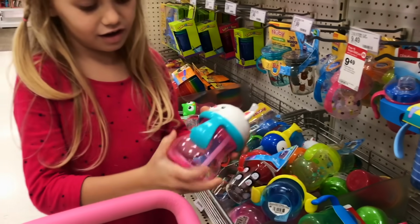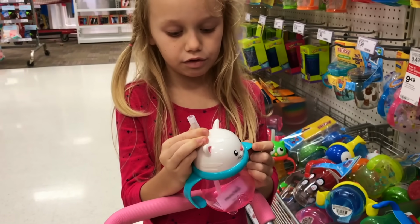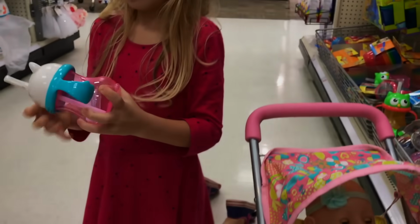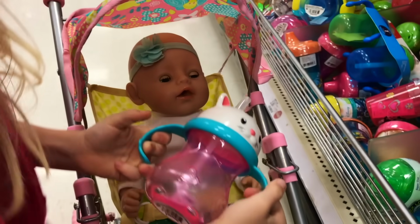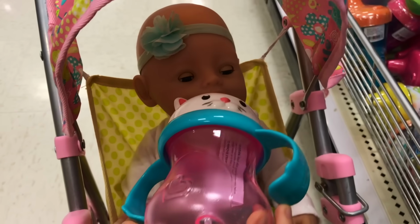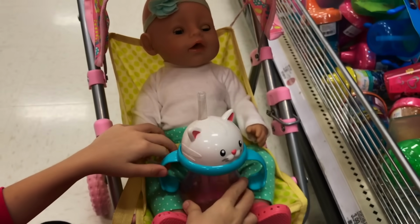Oh, look. This would be perfect for Emma. It even has a little straw. Oh, she would love that. It would probably fit in her mouth. Yeah. And look, it's a little kitty. She can put it in her mouth like that. Oh, wow. That's neat. And she can hold it, too.